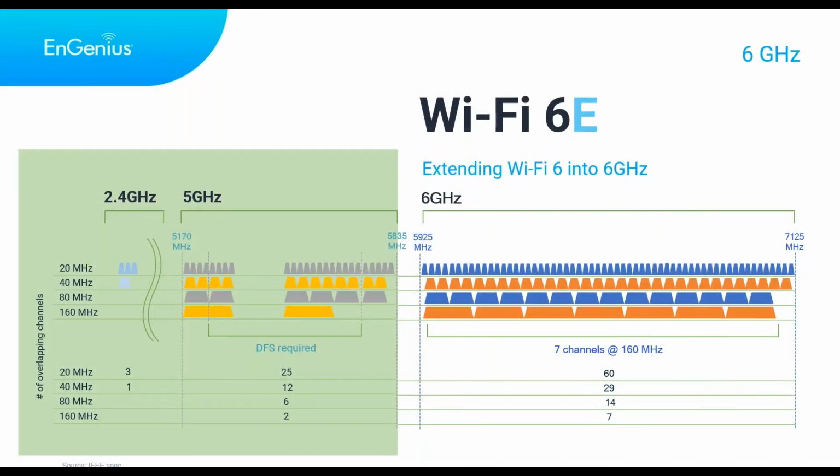So just to give you a visual idea, 2.4 and 5 gigahertz, these are the channels and the bands or the frequency we have available to us today. And we have Wi-Fi 6E, which is this 6 gigahertz band. You can see how large this is.